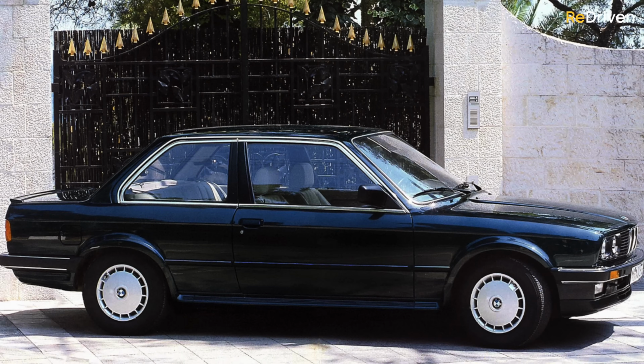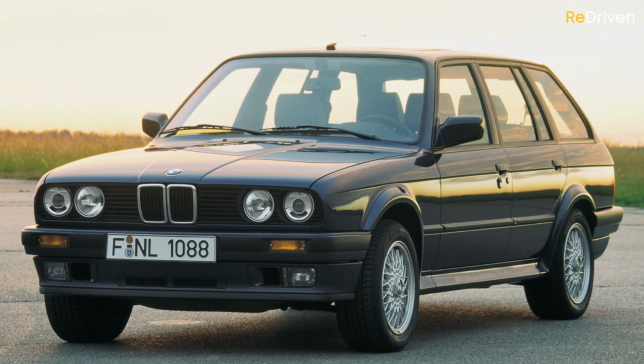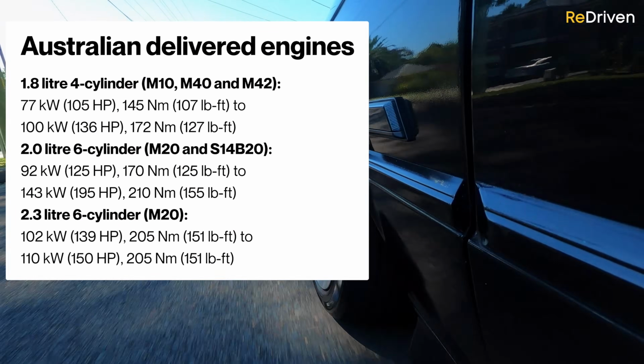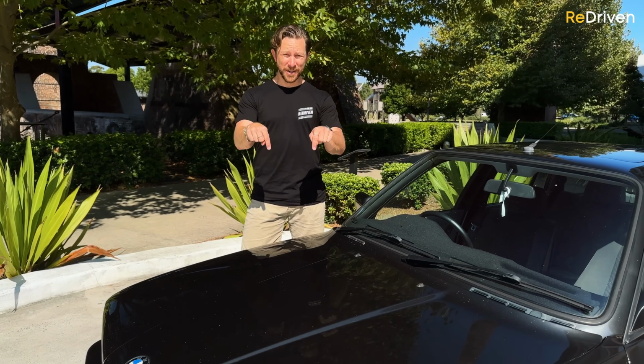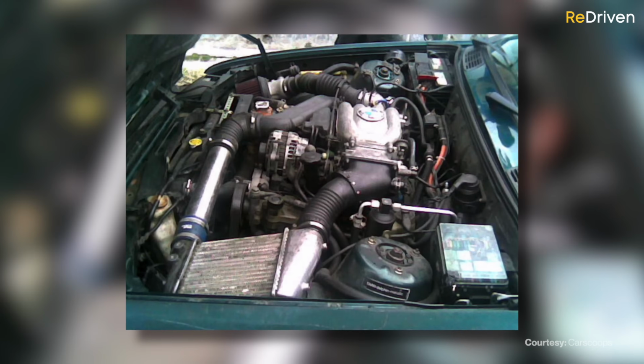bumpers. As far as body styles go, you can have a 2-door coupe and a 4-door saloon or sedan, as well as a touring or wagon and a cabriolet or convertible. As far as engines go, officially you're going to have a choice of 4 and 6 cylinders, including a diesel variant internationally. However, unofficially, think of an engine and chances are someone has crammed it in here. Turbocharged Nissan 4 cylinders, Toyota straight 6s, LS V8s, BMW V8s, V10s and even V12s and rotaries.